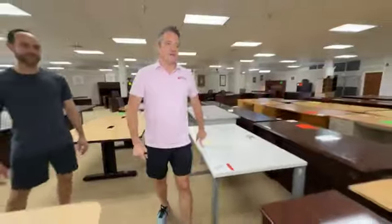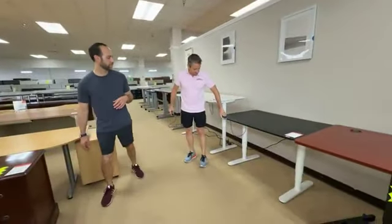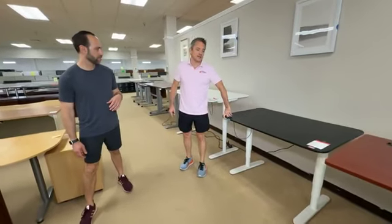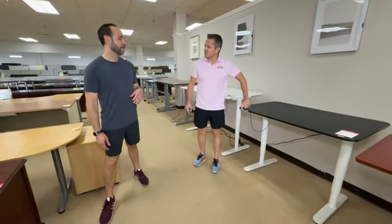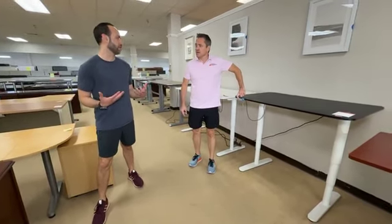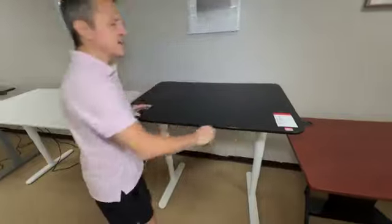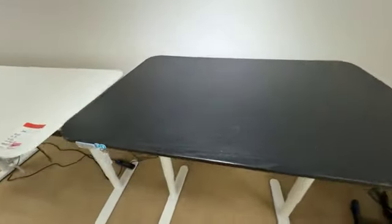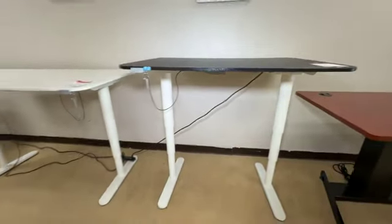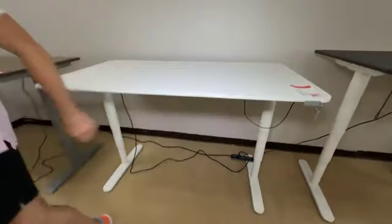Then we have, before we get too excited here, let's turn around and see these: Ikea electric height adjustables. So if you do not want commercial grade, does Tony like commercial grade or non-commercial grade? Tony used to like residential grade, but I feel like he's growing into commercial grade. You got to have commercial grade if you're going to be a grown man. This is $199.99, 48 by 32. Here's a 63 by 32 Ikea residential grade, $199.99. Love it.